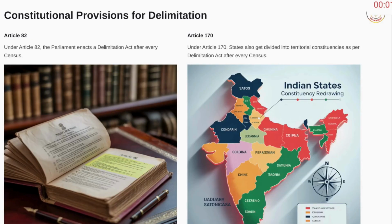Constitutional provisions for delimitation: Article 82 says there will be a Delimitation Act after every census. Article 170 states that states also get divided into territorial constituencies as per the Delimitation Act after every census.